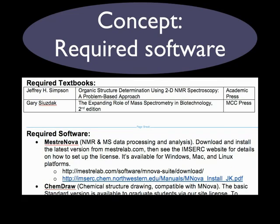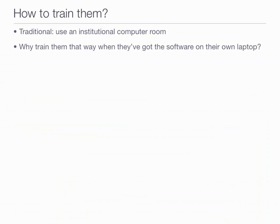Okay, so we have this concept that if we were teaching a course, you can require a textbook. So let's require software. This is just a snapshot from the course syllabus, where we just state it blithely: required textbooks, required software, and they've got to get it. Okay, so the next step is how to train them.